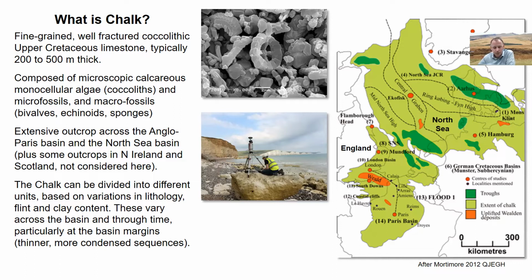And the interesting thing about the chalk is that it's not just a single homogeneous blanket. We can actually divide it into several different units based on changes in lithology and flint content, things like that. And that varies both across the basin spatially, but also through time, and is particularly marked at the basin margins. So it's not just a single uniform deposit.